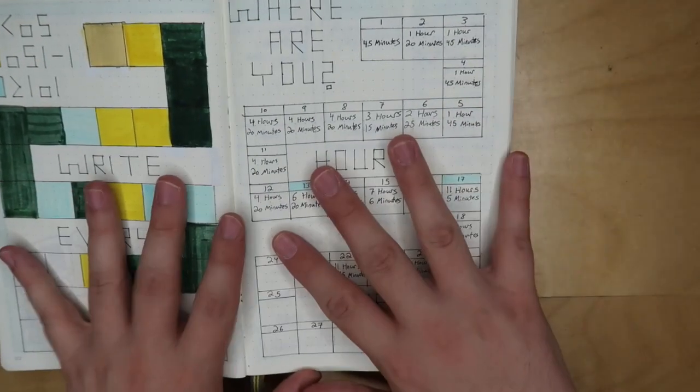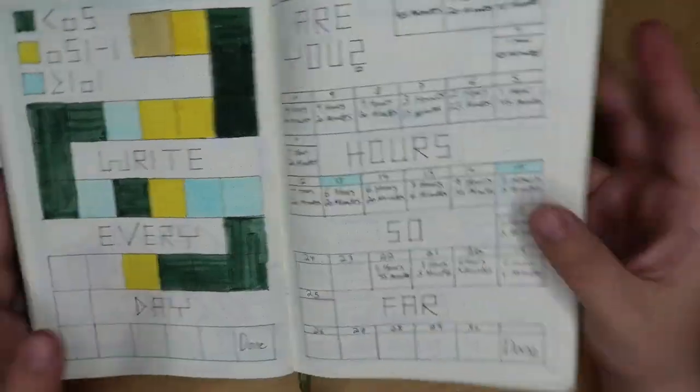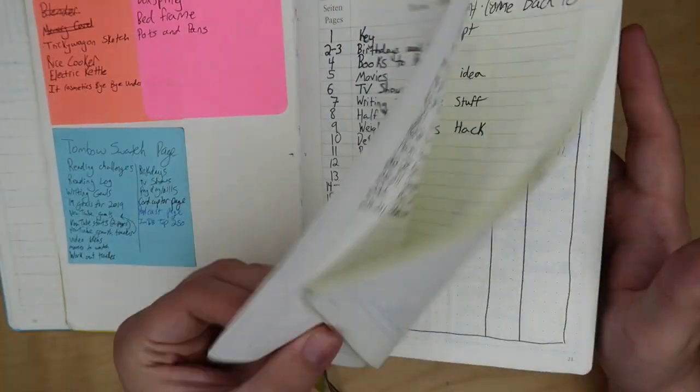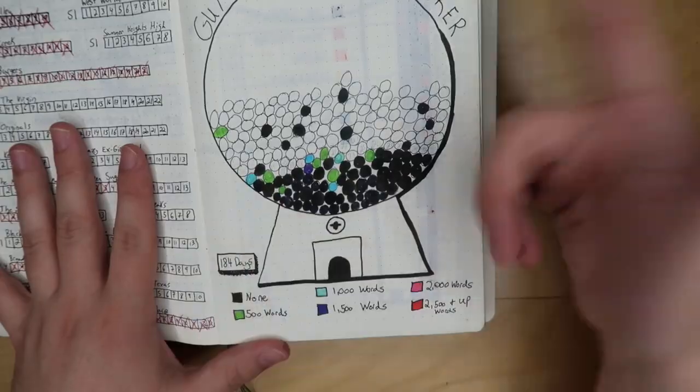I like the idea of doing trackers. I like the way they look when you're done. I think they're cute. I'm very bad at keeping up with them. I want to keep up with these. I want to keep up with all the trackers I do. And when I first got my bullet journal, I came up with this spread to do a gumball writing tracker for every day for the rest of the year. And as you can see, I didn't keep up with this either.